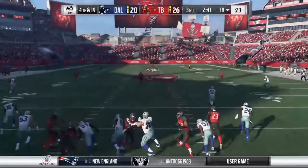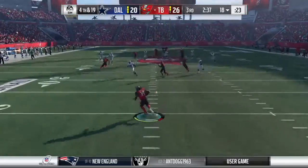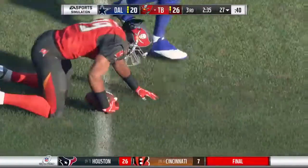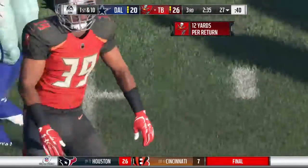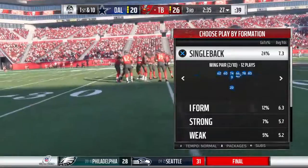He steps into this one, and this is a rocket. Taking it about the 16. Officially, that'll be a 63-yard punt. Well done. And the Bucs will get ready to go on offense.